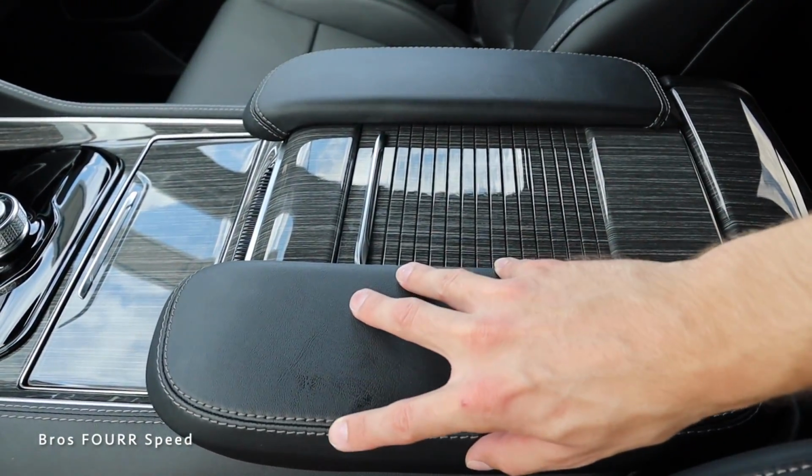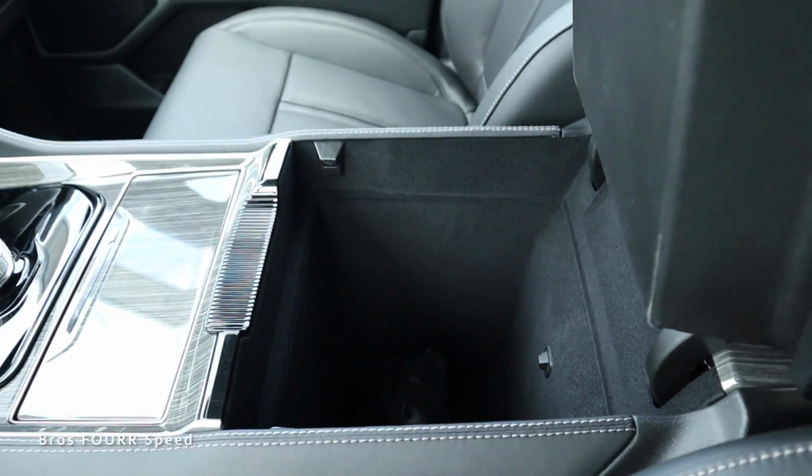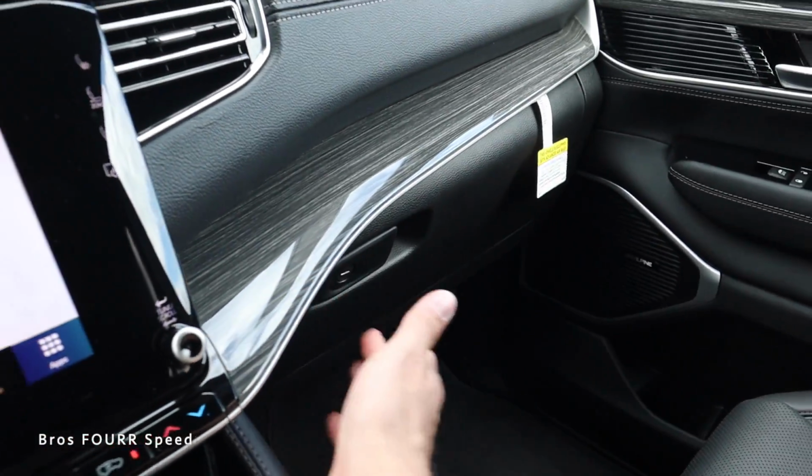We have black leather and stitching for your actual individual armrests. Then of course we can open it up, and we have a ton of space in here for a lot of different items. Definitely very roomy in there. If we go over to the glove box, we can open this up, and we have a normal amount of space in there as you would expect.